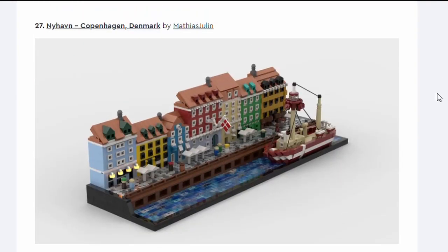Next we have, sorry about the pronunciation of this, Nyhavn, Copenhagen, Denmark. So this obviously would fit more into the architecture line of sets. And again, Lego Ideas never have done architecture-based sets, so will this be made? I doubt it, because it fits more into the architecture line than into Lego Ideas, I would say.